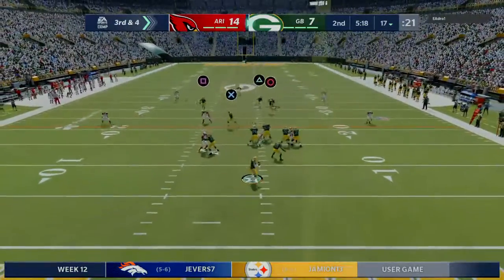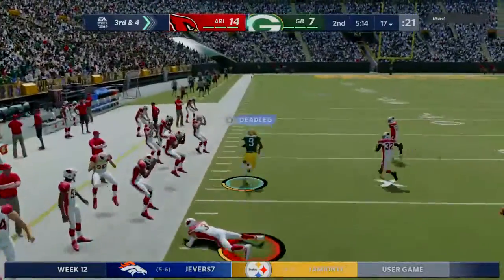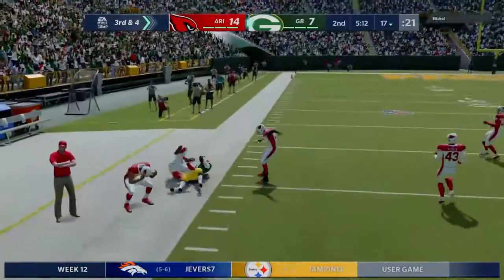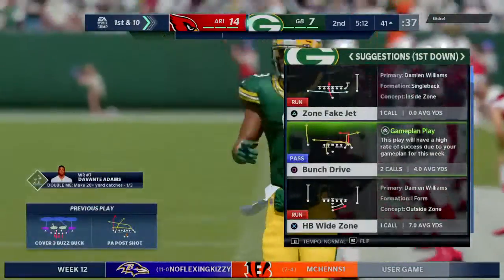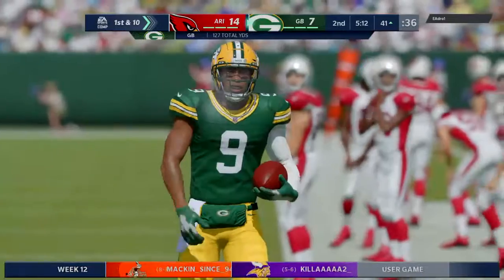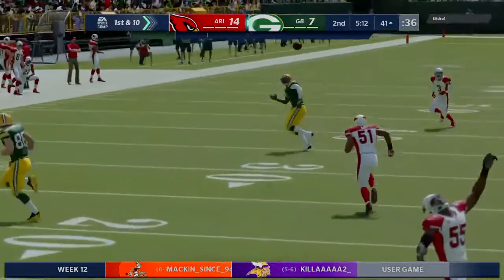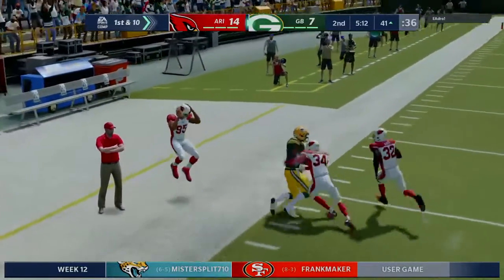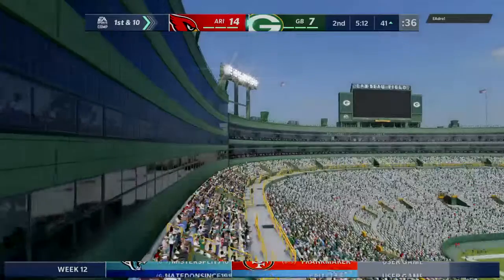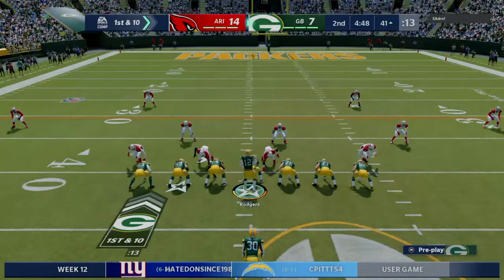Now Rodgers. He's got his man, Valdez-Scantling. And he will finally go out of bounds just shy of the 40. It's a big play for the Pack on 3rd. 42 yards. 1st and 10 at the 41-yard line. So the big play gets him across midfield now for 1st and 10.